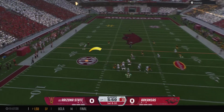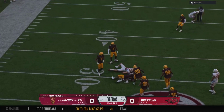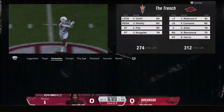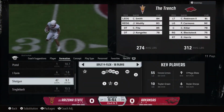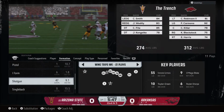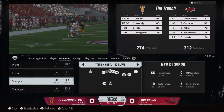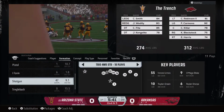Dropping back, it's Green. Gets it out fast. Nice gain on that play, but a little bit short of the first down. In college football, you see this a ton now. You use a quick passing game, basically as the running game. Get a few yards, get your offense ahead of the sticks, keeps it on pace for success.